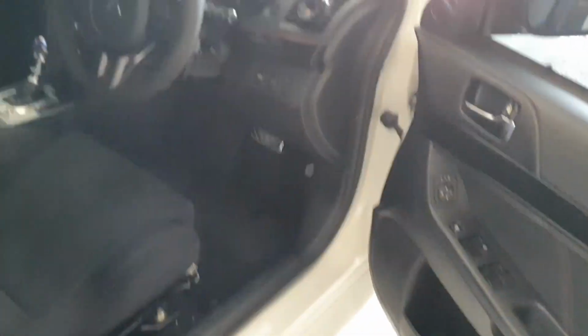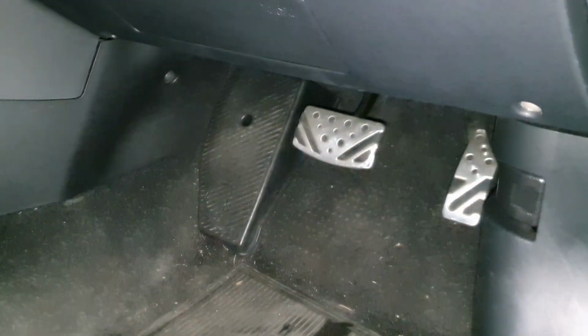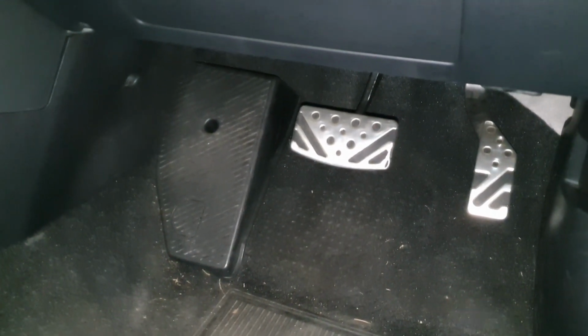Now, we won't have enough light in here, so let's turn the light on. All right. Go Samsung S10, let's see. All right, so that's what the accelerator and a brake pedal looks like.